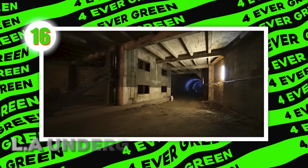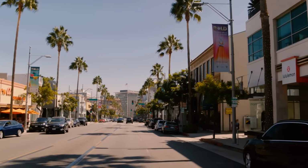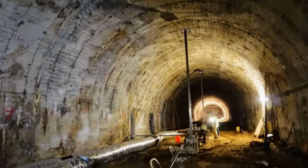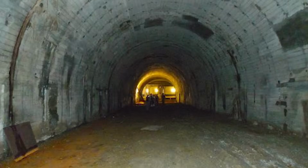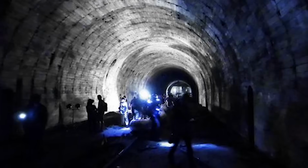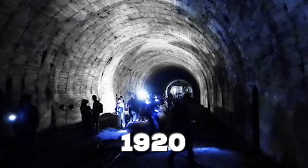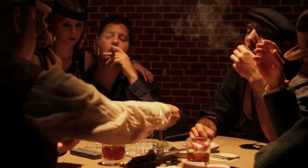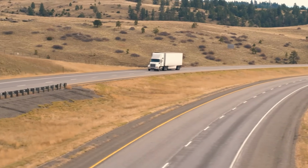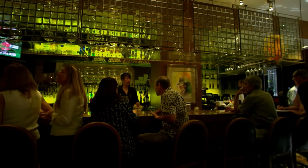16. Los Angeles Underground Tunnels. Beneath the streets of Los Angeles lies a network of underground tunnels that date back to the early 20th century. These tunnels, spanning approximately 11 miles in total, were originally built for bootlegging during Prohibition in the 1920s. They were constructed by smugglers and organized crime groups to transport alcohol illegally from the Los Angeles harbor to speakeasies and hidden bars throughout the city.